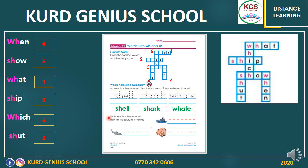Now write each science word next to the picture it names. What is this, guys? Is it shell? No, it's whale. The other one. This one is shark. And the last one is shell. Is it shell? Yeah, of course. This one is shell.